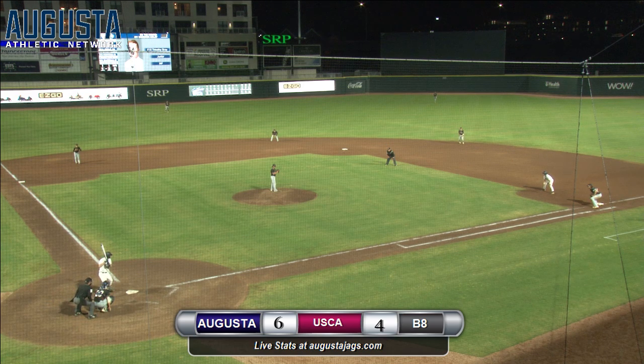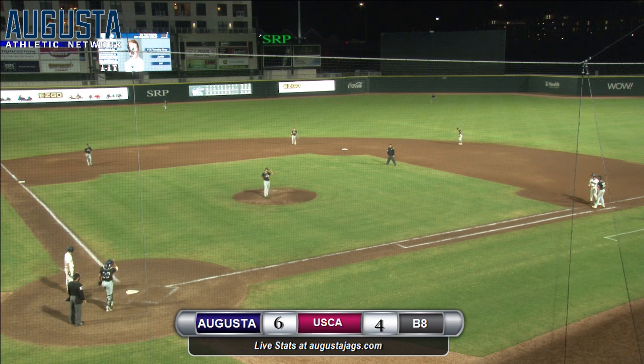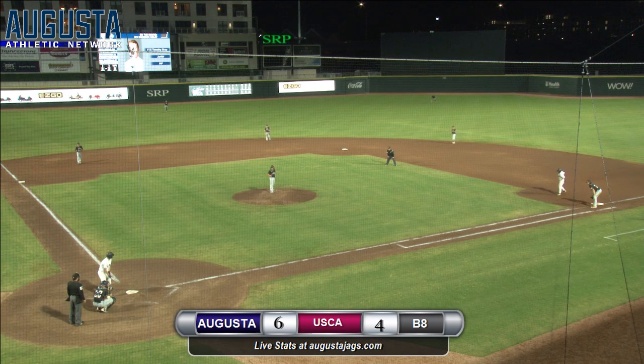Bottom of the 8th here in SRP Park. Here's the 1-2 pitch. In the dirt for a ball. 2 balls and 2 strikes, count even on the junior first baseman for the Jaguars, Timothy Gray. Exquisite eye there from Gray, because that was an extremely difficult pitch to take, right on the fringe of the border of the strike zone.